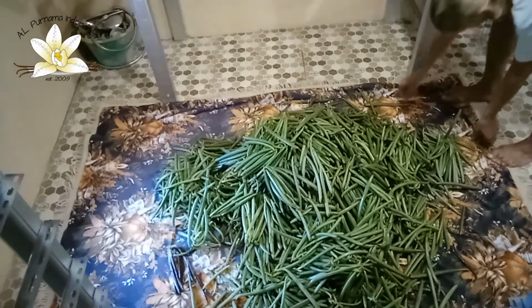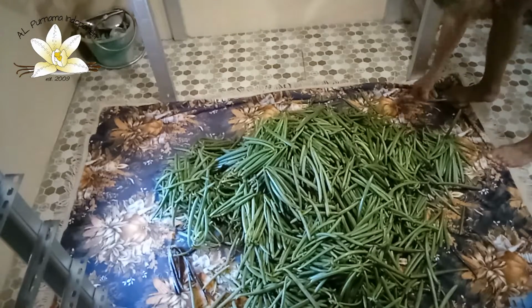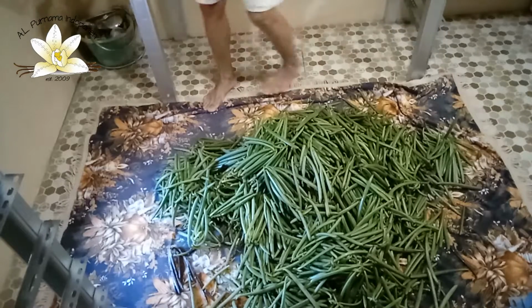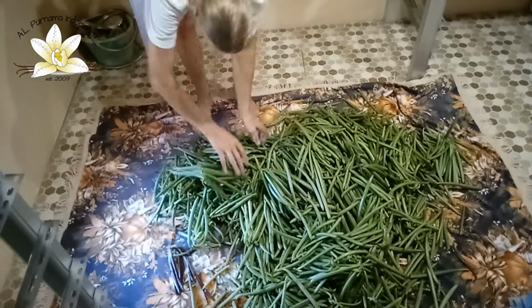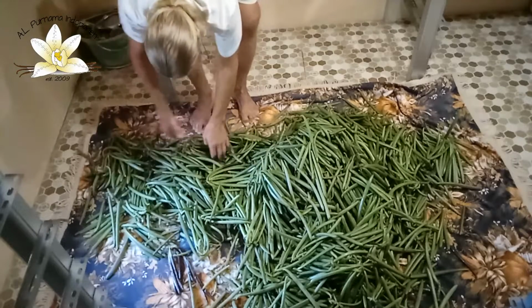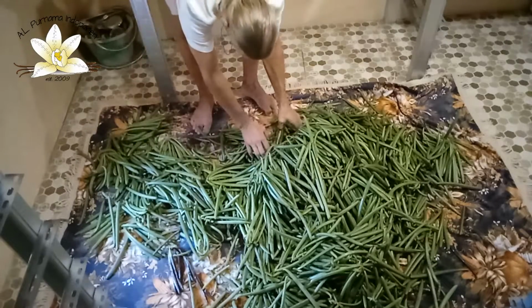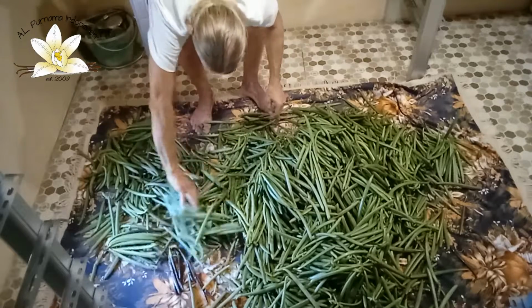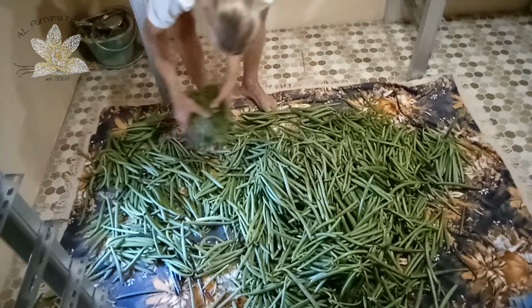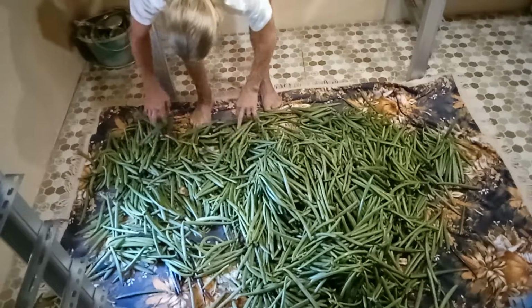Yeah, this is the first bag I opened. I don't think the other 2 will be much different from this. So it's still green. It's still green. I think it's not 8 months old, fortunately.